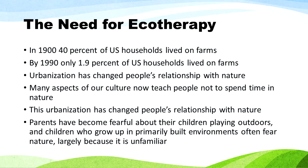Now let's look at some statistics related to the need for ecotherapy. In 1900, 40% of U.S. households lived on farms. By 1990, only 1.9% of U.S. households lived on farms. In other words, urbanization has changed people's relationship with nature. Many aspects of our culture now teach people not to spend time in nature. And this urbanization, of course, has changed people's relationship with nature. It's hard to have a relationship with something if you don't spend any time with it.